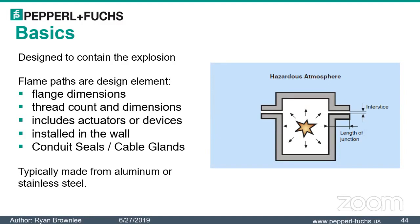How many openings? You've got to be careful. We say you can put 40. You don't want to put 50 holes in the wall. You weaken the wall and have an event. You could fracture the enclosure and have a problem. And then conduit seals and cable glands, and I've got an example of that.